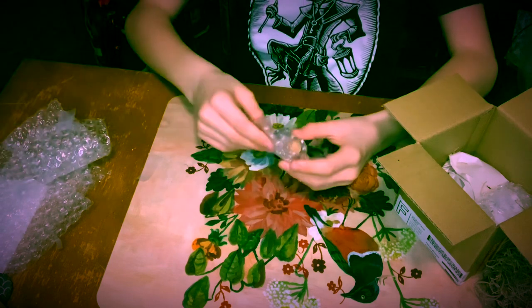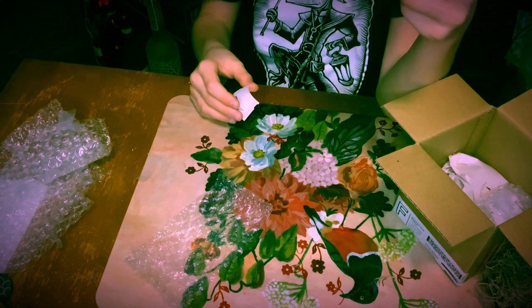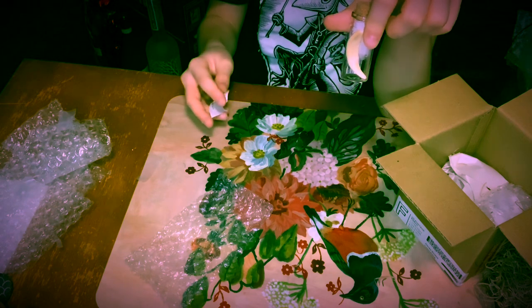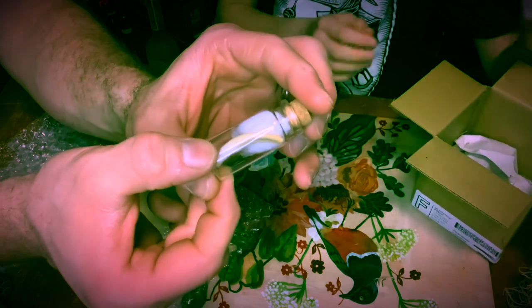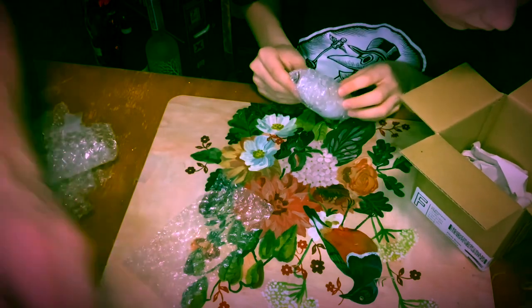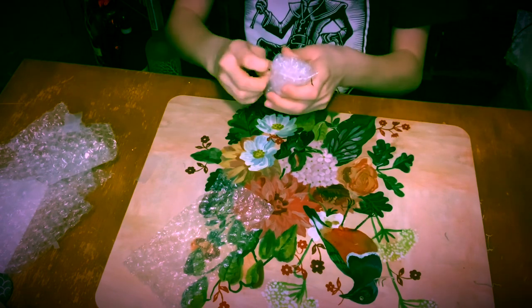Could stick around the bubble wrap. Coyote tooth. Whoa, a coyote's tooth? Wow, that's pretty. That's a big tooth. That certainly is. Is that the last one in there? Yeah. I can see what this one is.